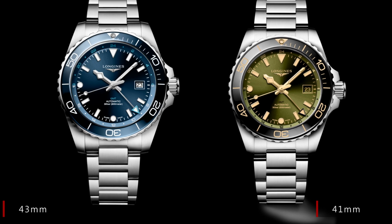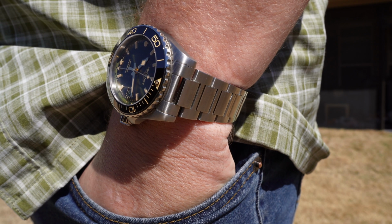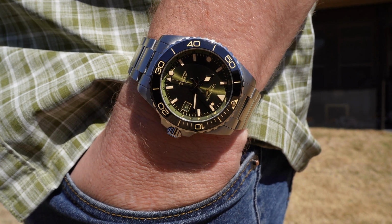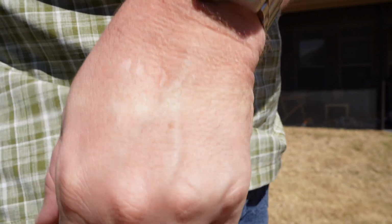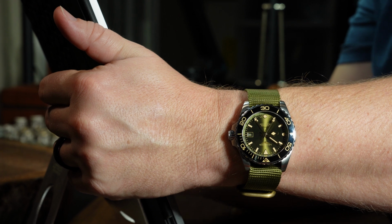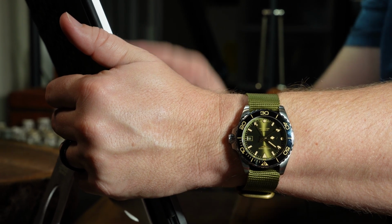But thanks to the slightly longer 49.5mm lug-to-lug here, as well as I think the bigger crown guards, this one, even though it's a 41, I think wears closer to a 42, so it wears larger on the wrist. So if you've gone down the sub 40mm rabbit hole and you don't really want to come back, this is a watch that will disappoint you. You're not going to be happy with how it wears. However, if you do like a 42mm diver, this one's going to feel great.